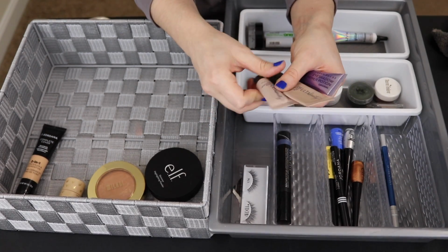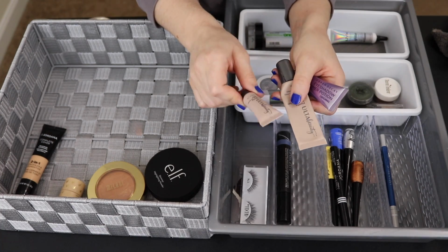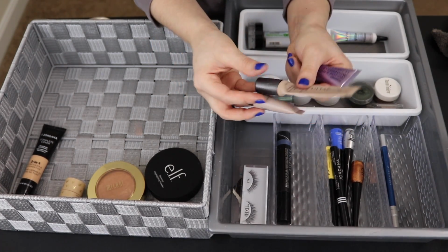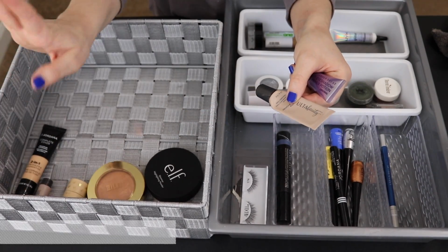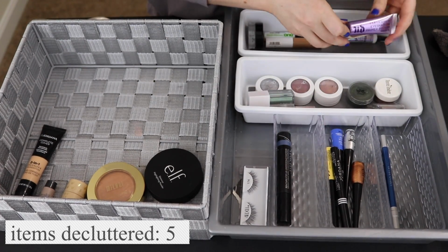fine, but I just feel like it's not the best for a long day of wear. I have noticed that sometimes my eyeshadow does still crease and fade a little bit with this primer. So once I'm done with this one, I don't really think I'm going to want to use this mini one, so I'm just going to go ahead and get rid of that. And then I'll just move on to the Urban Decay one once this is done.